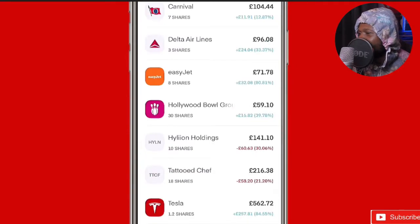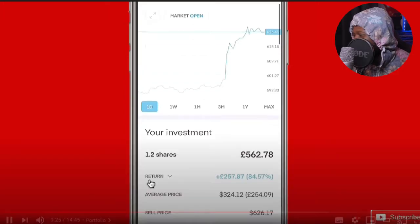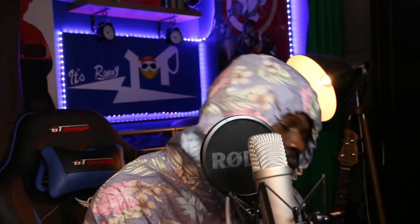Then we move on to the big gun, Tesla. Everybody knows Tesla. I bought in these on my last video. 1.2 shares. Oh my goodness. Wow. Oh my God. Guys, did you see the returns on his Tesla position? That looks so juicy right there. I'm so vexed that I missed out in March on the Tesla.